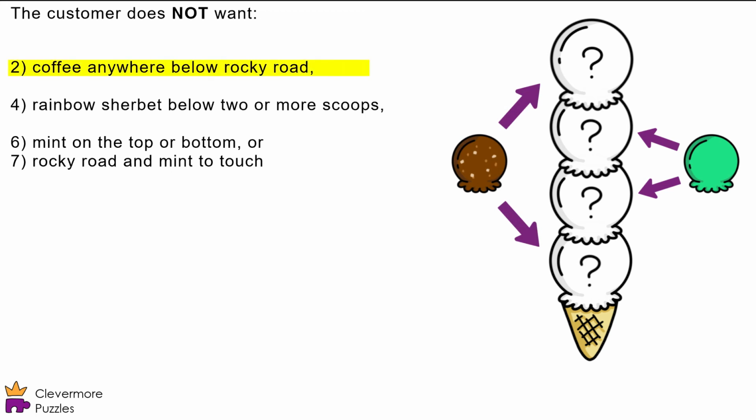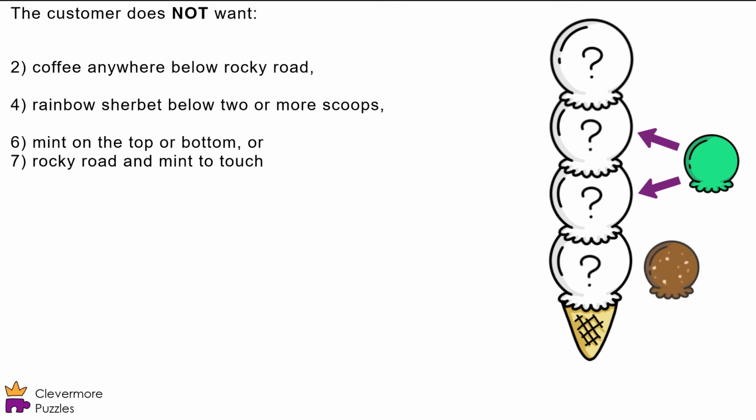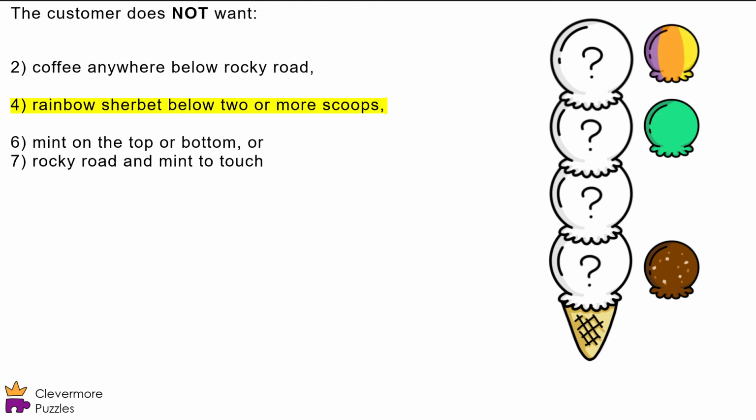Given Rule 2, we know Rocky Road can't go on the very top, otherwise we'll have nowhere to put coffee. So it must go on the very bottom, with mint 2 scoops above it. Rule 4 tells us rainbow sherbet, of the last 2 available scoops, must go on the very top, and by process of elimination, the final flavor coffee must go in the final spot, between mint and Rocky Road.